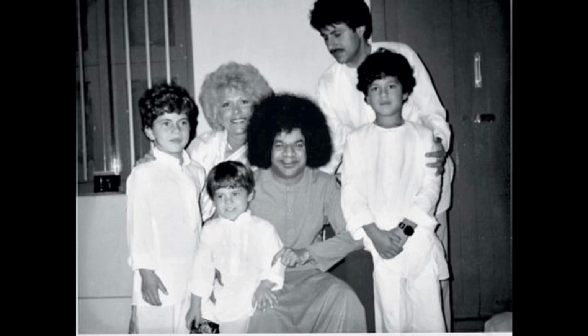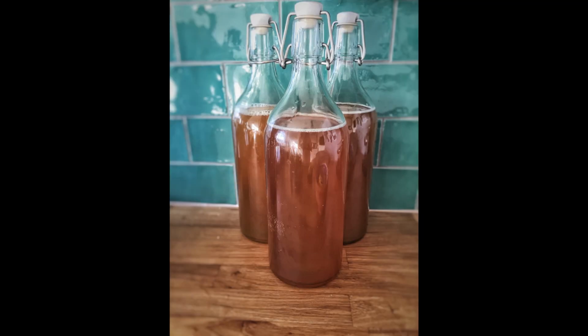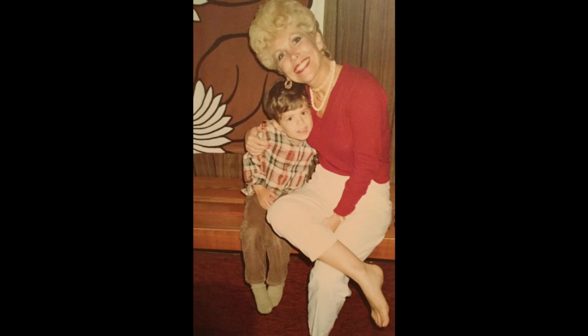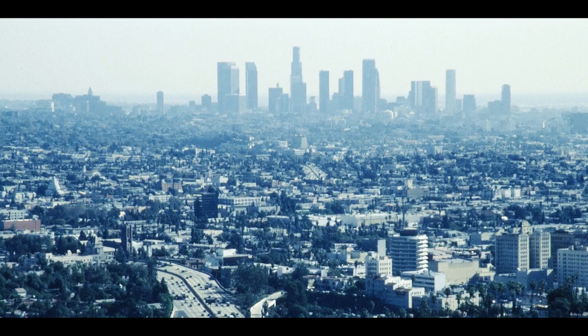In the early 90s, a close friend gifted Dave's family a mother SCOBY from the Himalayas. They used the culture to start homebrewing their own batches of kombucha. When Dave's mom Lorraine got sick with an aggressive form of breast cancer, she attributed her recovery to the drink, and in 1996, Dave was selling small batches of kombucha to local health food stores in the LA area.